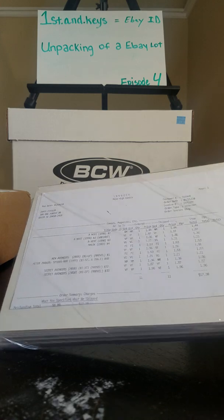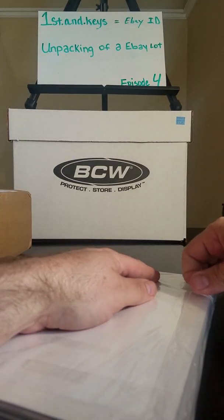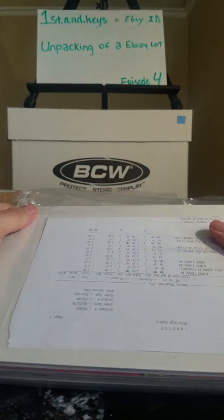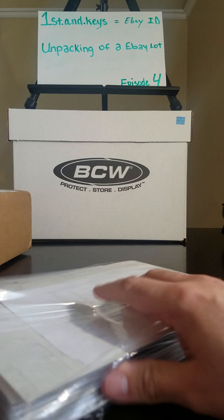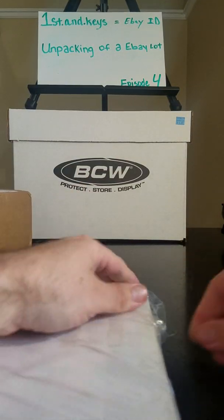Alright, there's my invoice. Not sure my prices aren't matching up. Oh, I'm guessing that was $70.30 before shipping and the $23 was after shipping. I do like it when my sellers send me invoices, detailed invoices, because I save every one I've ever had. So over the years I can go back and look to see exactly what I paid for each issue. Which that'll be either fun or hurtful, depending on how good of a decision I made.